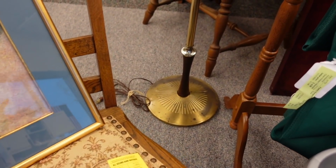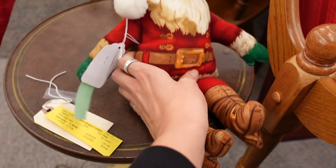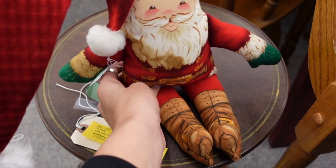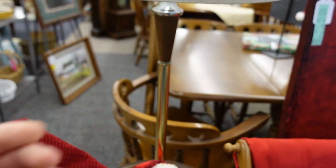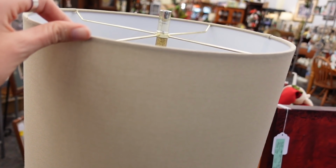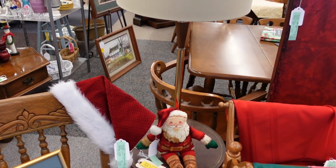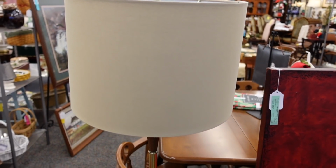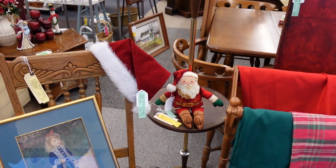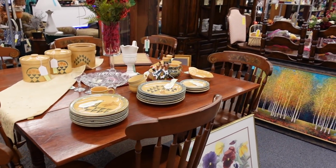I absolutely love this lamp back here. This is fantastic. $40. Oh my gosh, I love it. Look at the lines on that lamp. I don't really need a lamp, but I have some fiberglass shades that would look fantastic on that. That is just beautiful. I like that a lot. But I don't need another lamp. I'm going to pass.